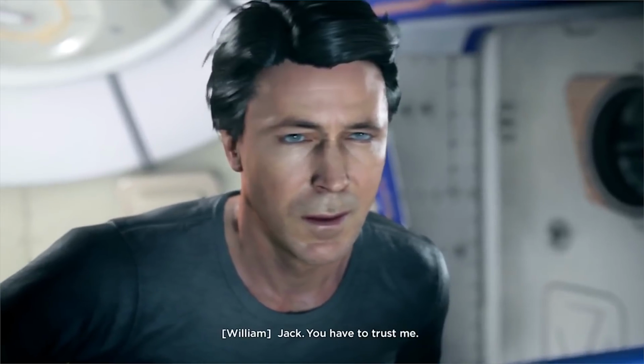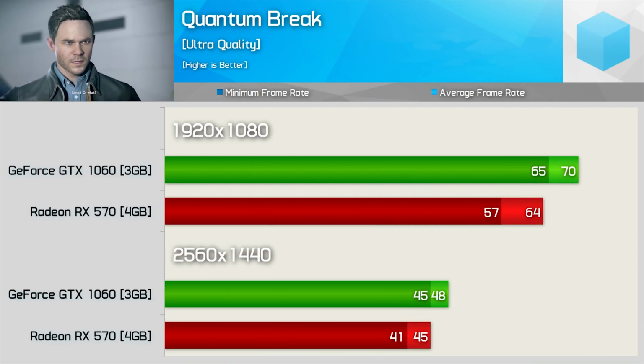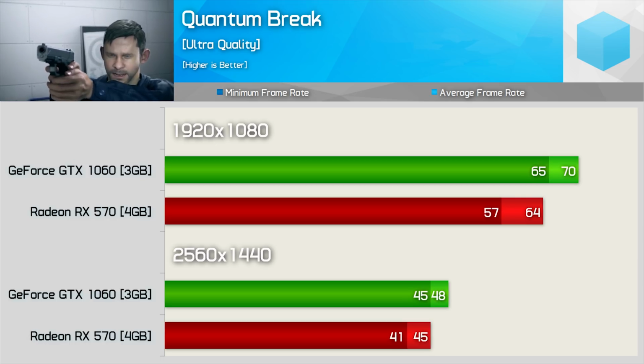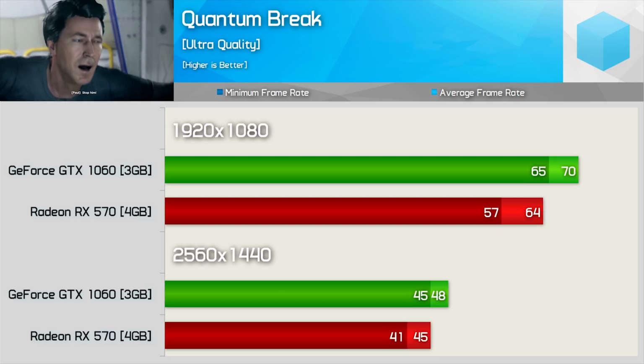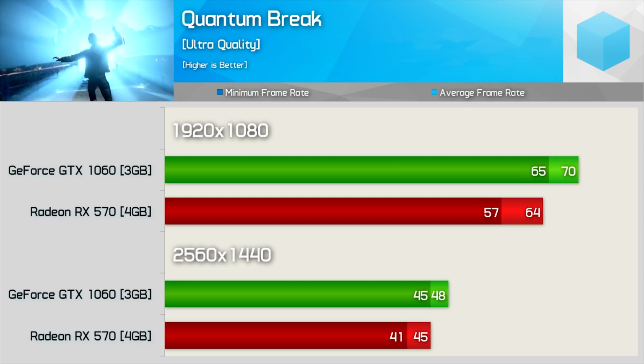Whereas AMD fans get Hitman, Nvidia fans get Quantum Break. See how that works? Here the 1060 was 9% faster on average at 1080p, with a rather healthy 70 FPS, though the RX 570 did manage to keep the average above 60 FPS at all times, so overall gameplay was very smooth.